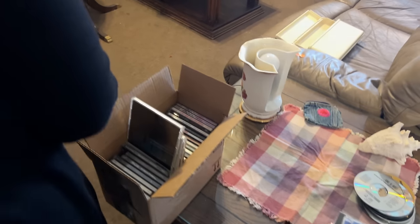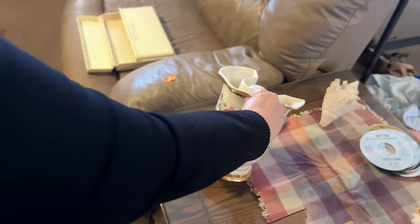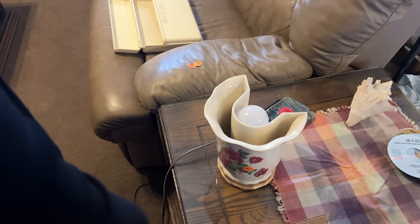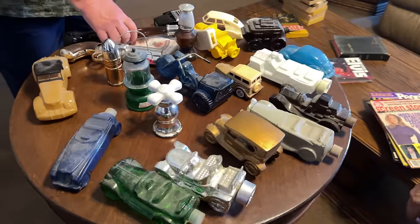Let's see what else we have over here. This looks like a vintage little nightlight. They went 25 on that. And we have some car Avon decanters, yeah. These are all Avon. Avon sure. Decanters. Let's look over here, see what we've got.